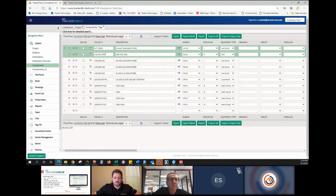So we're going to take our tag information here, and we mentioned that we can get data in and out via spreadsheets. We can also tie right to your data source. So if you have an engineering 3D model like AVEVA or some of the other ones out there, we can actually tie into the 3D model and pull that data over and either directly dump it into the system or give you a review page so you can analyze the data before it comes in. So that's some of our connectivity.